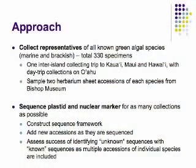Here's our approach and how it will be modified. We were collecting representatives of all known green algal species, aiming for a total of 330 specimens that we should have by the end of the project. As I mentioned, we have completed our inter-island trips, so that part of the project is finished at this point. We're still working on most of these other aspects. We're attempting to sample 2 herbarium sheet accessions for each of the species. We're partway there. We'll finish this off in the next couple of months.